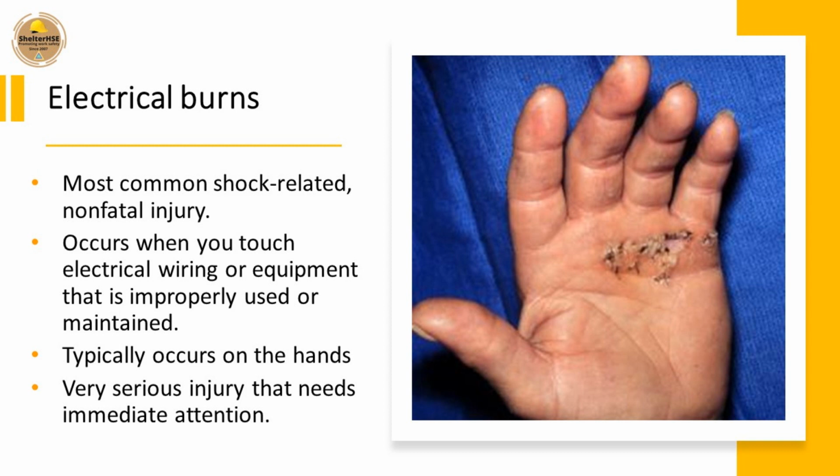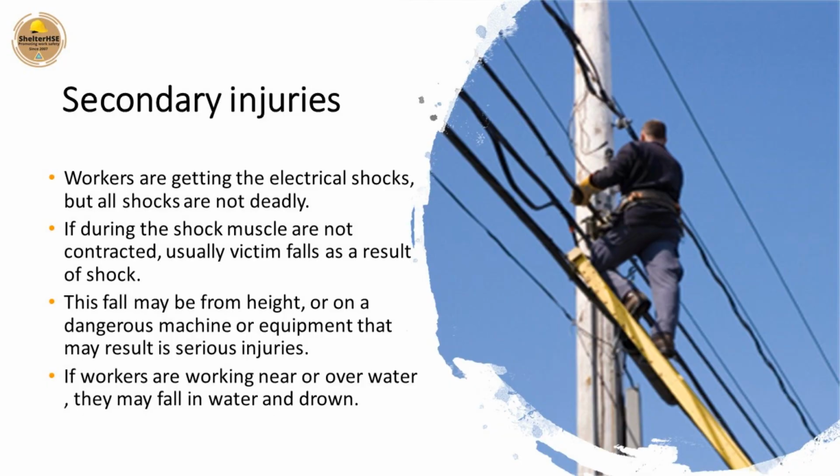Most common shock-related, non-fatal injury occurs when you touch electrical wiring or equipment that is improperly used or maintained. It typically occurs on the hands. Very serious injury that needs immediate attention. Secondary injuries: workers are getting the electrical shocks, but all shocks are not deadly.